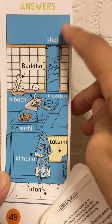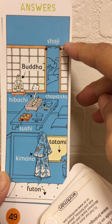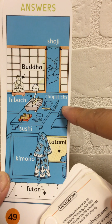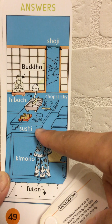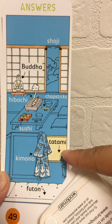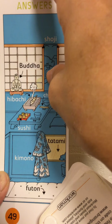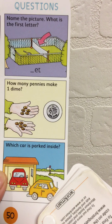They're all Japanese. Let's read it. Shoji, Buddha, Hibachi, Chopsticks, Sushi, Kimono, Tatami, Futon. Like this? That's kind of weird. Because I'm a Japanese.